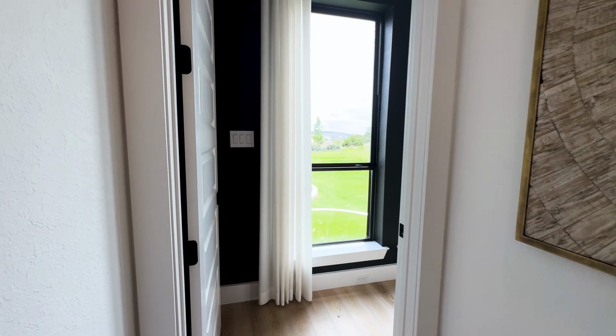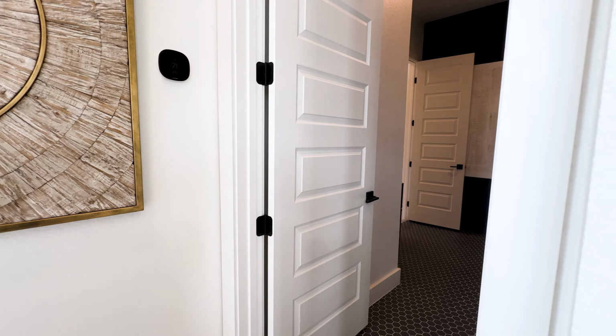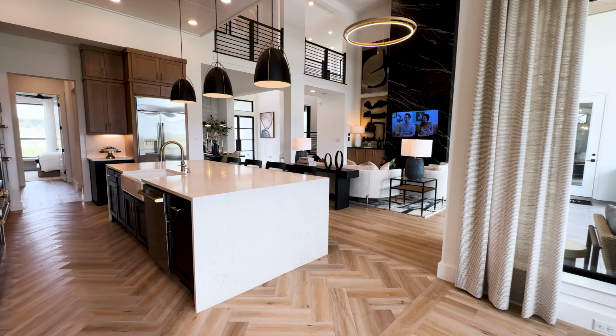However, that's the master bedroom door right there. So you can come in from the laundry side, or you can come in from the actual bedroom side. So basically, as far as the layout, it's kind of like a circular shape, from the bedroom into the bath, and then of course the laundry room.